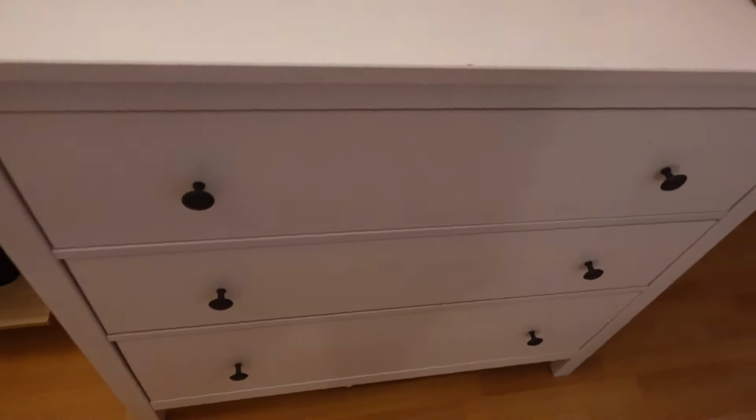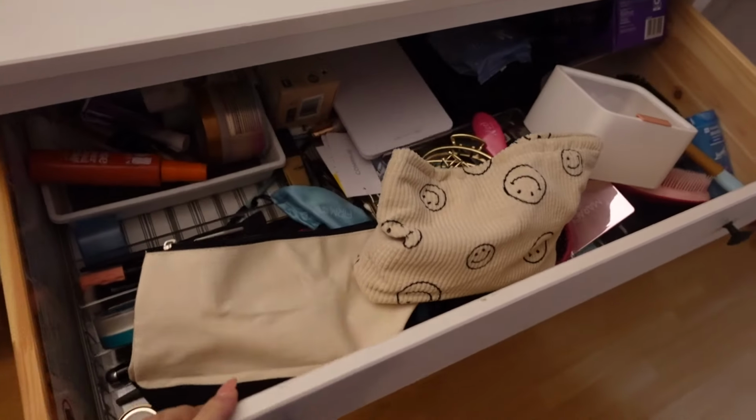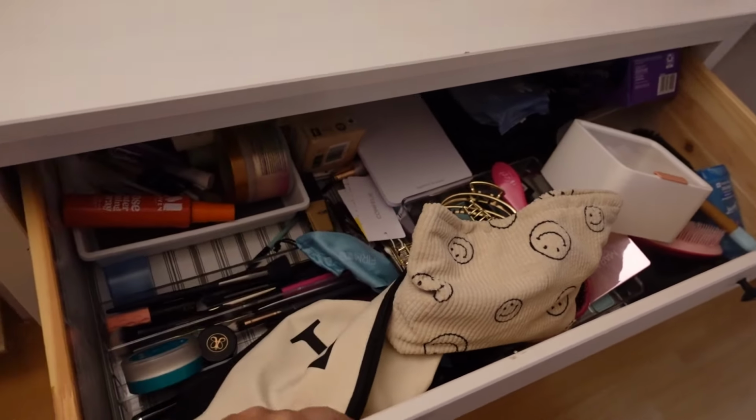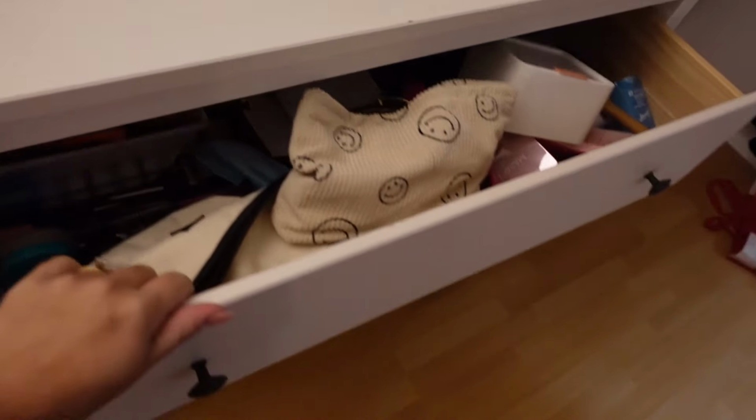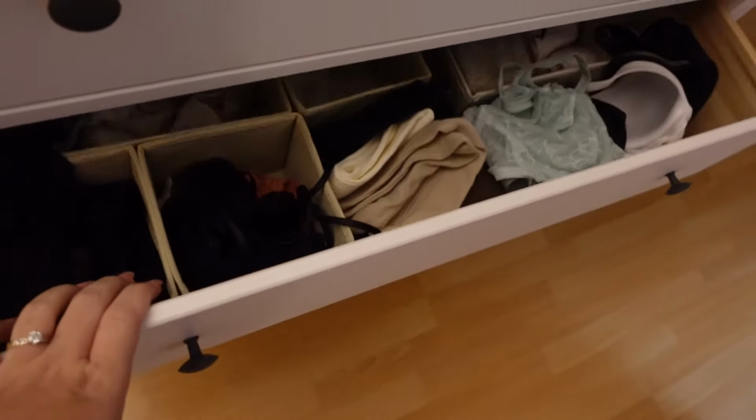Okay, let me give you a little tour first. So this is the drawer that I said I want to take everything out, go through it. Then the next drawer is like my bras, socks, underwear. And then this drawer completely needs to be gone through.